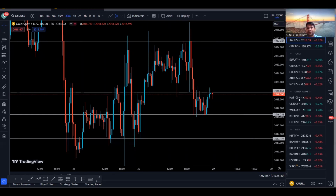But right now, in order to look for some trading opportunities, I would say that we have a resistance right here. Now if we get a closure above this resistance during a high volume time, London session or New York session, and we have a clean range on the left hand side, there is a higher probability for the price to go up to the next resistance, which is right here, right?